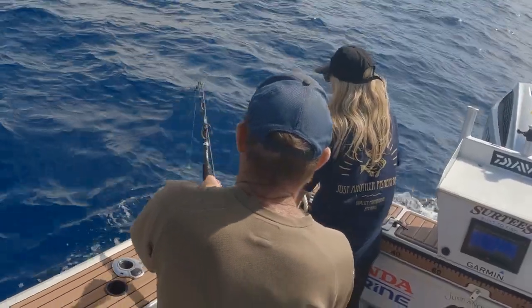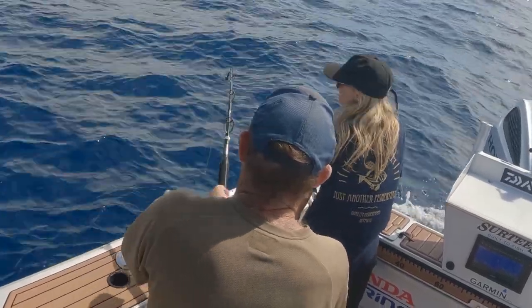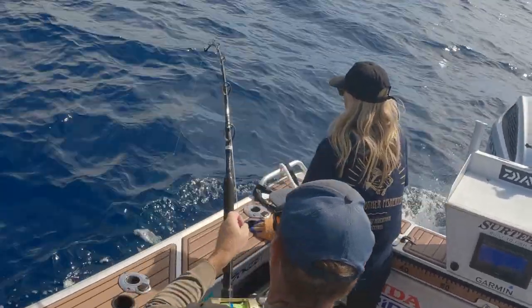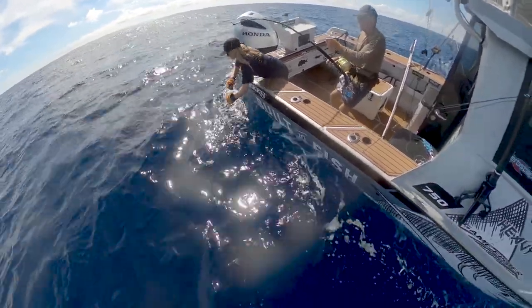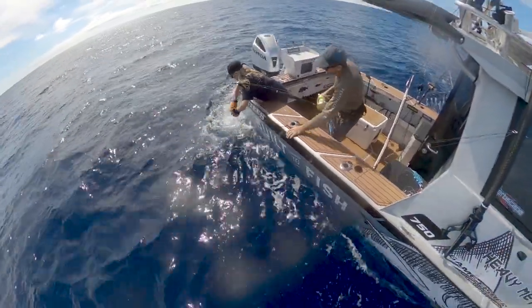After we had tagged it, I made the call that I wanted to keep the fish. Killing a marlin is a tough decision for an angler to make. Personally, I don't keep a lot of fish, but for a long time I'd wanted to keep one special fish and celebrate it by getting it mounted, having it on my wall, and telling the tale for years to come.